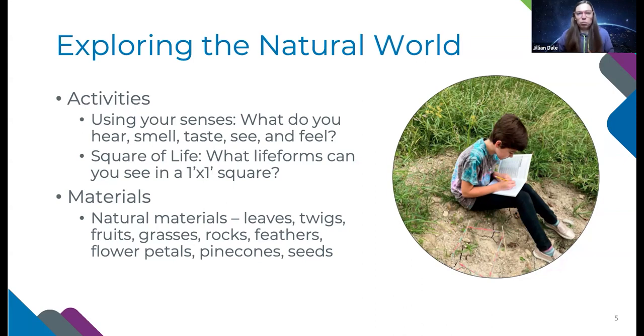Now, life forms can be plants, they can be animals. It can be maybe a butterfly that's flying through that square just in that moment. And encourage your students to use all of their senses. They may be able to discover different things just by using all 5 senses. And then encourage them to look around and see what kind of natural materials they find.